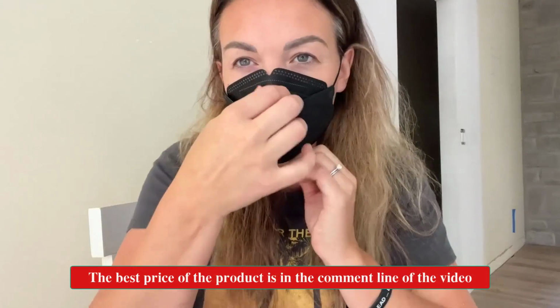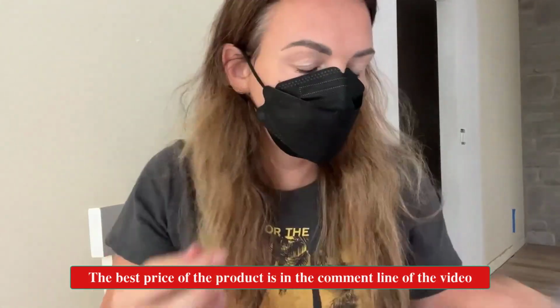So they kind of open and fold. You have a moldable nose here that you could go ahead and put on. And then they slip right behind the ears here. And you can see you can form that right to your face.